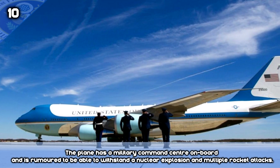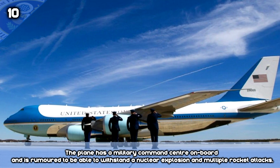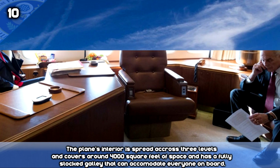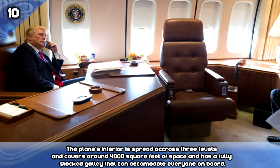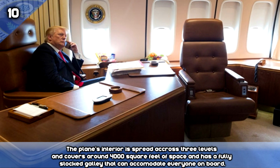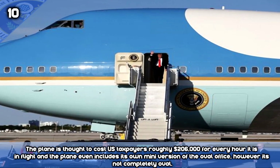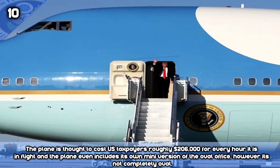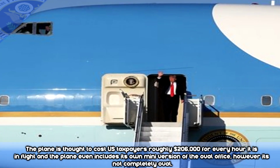The plane has a military command center on board and is rumoured to be able to withstand a nuclear explosion and multiple rocket attacks. The plane's interior is spread across 3 levels and covers around 4,000 square feet of space and has a fully stocked galley that can accommodate everyone on board. The plane is thought to cost the US taxpayers roughly $206,000 every hour it is in flight, and the plane even includes its own mini version of the Oval Office, however it's not completely oval.